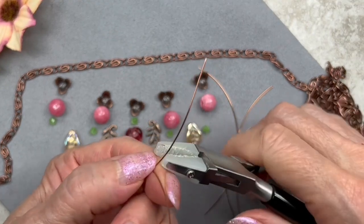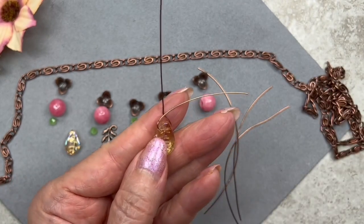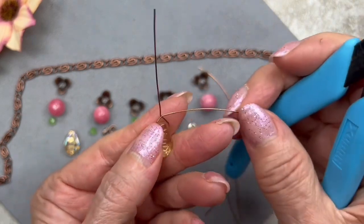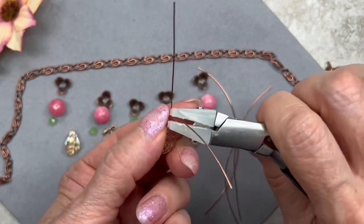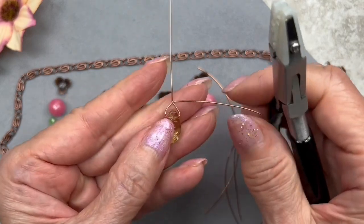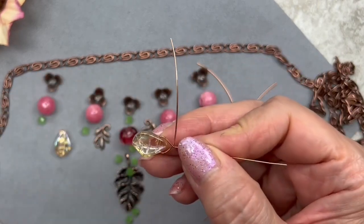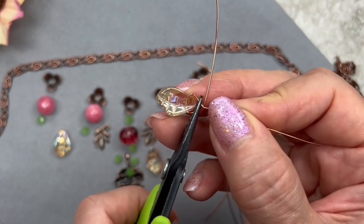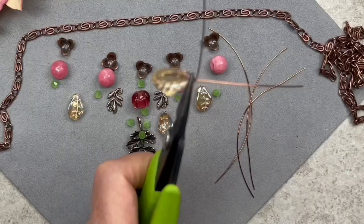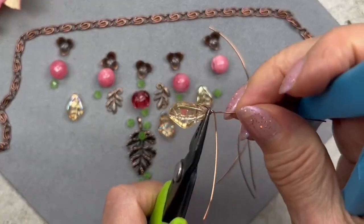Let me just straighten it out a little bit so you can see better. Okay, this is what you want. And now I'm going to bend this piece this way. Let me straighten it out as well so you can take a better look. Kind of like an L shape. So now we're going to do a little bit of wrapping. And I'm going to grab the wire right here where the two pieces cross, right beside it. And now with another set of pliers, I'm going to grab the tail and do a couple of wraps.